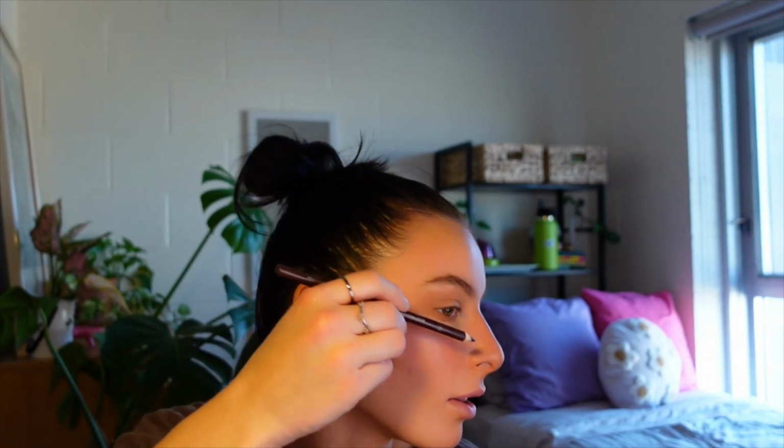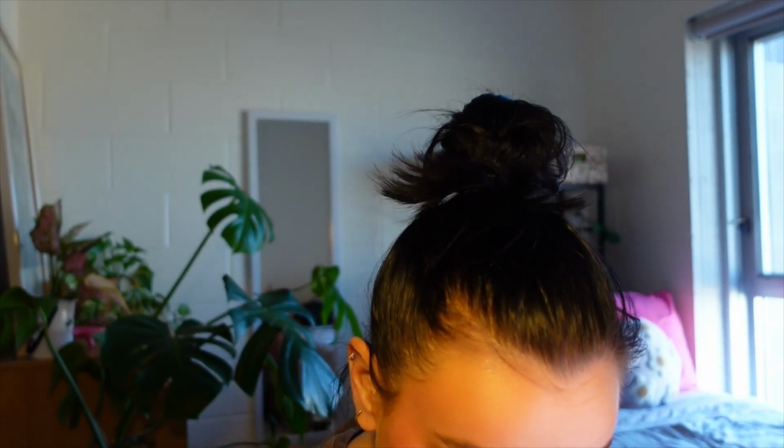We're gonna do a little bit of liner on the waterline. This is the Wet n Wild Kohl Crayon. What's the color? 603A. I don't know. It's just a regular kohl liner pencil by Wet n Wild. And this is going to be on the waterline, and then we're going to create a little wing with it. I don't do this every day. This is kind of just when I have the time. Yeah, you definitely can't see me when I do that.